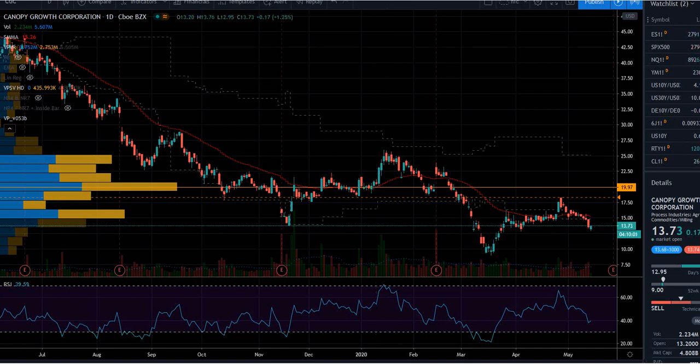Hello everyone, Nick Shaheen here, looking at Canopy, and this is more of an opportunity on the 5-minute chart, so it's a short-term, long-term thing. If anybody's playing the pot stocks, cannabis stocks thesis long-term, this is probably the one to bet on.